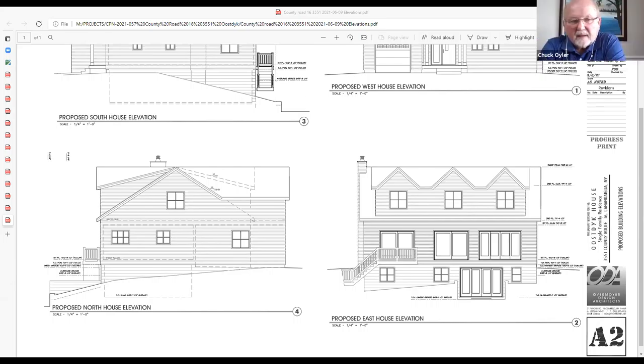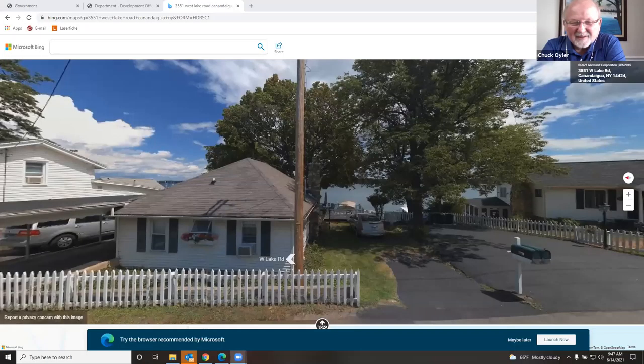Just have to watch being in the right of way of the road, what the county will allow and not allow. Yeah, everything is outside the right of way now. Okay. Then the only other thing you have to worry about is snow coming off the plows, knocking the fence over, but I guess you're far enough back.